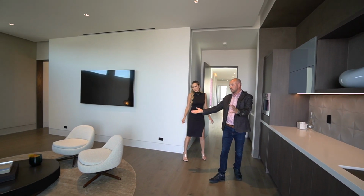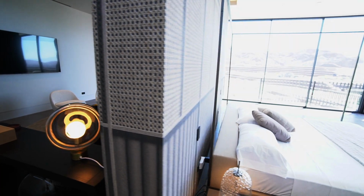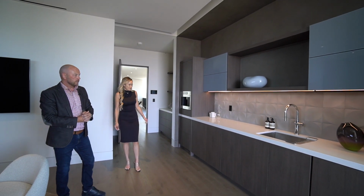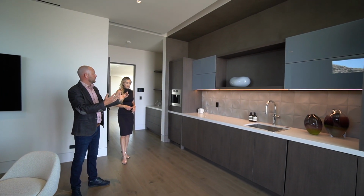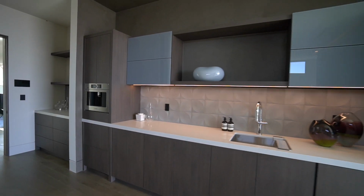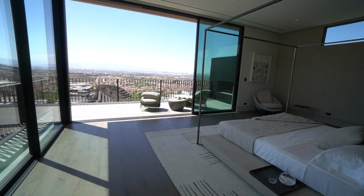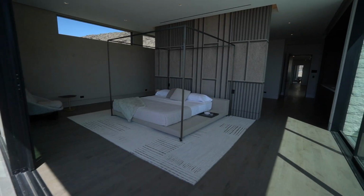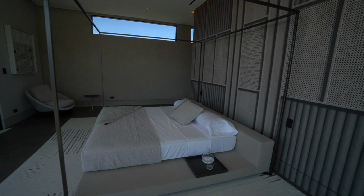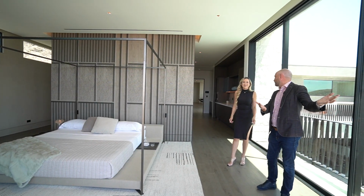So we've got a space here that you can use as a lounge space that is basically separate from the actual bedroom itself. And we've got your wet bar area with your coffee machine. Same cabinets in here as downstairs, this European cabinetry, very clean. And then of course, as we walk into the master, we've got these great big glass sliding doors throughout that can let as much light in as you want. And when you wake up in the morning out of your nice, comfortable bed, oh my goodness, what a view.